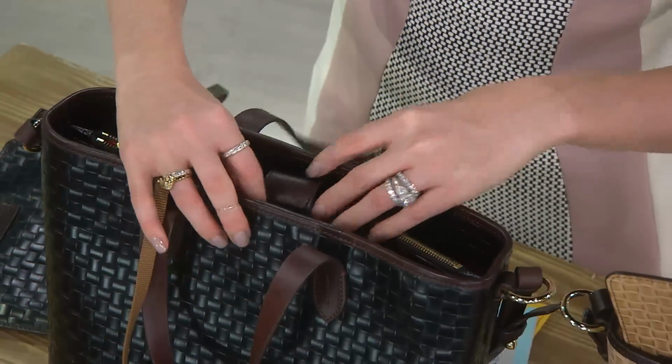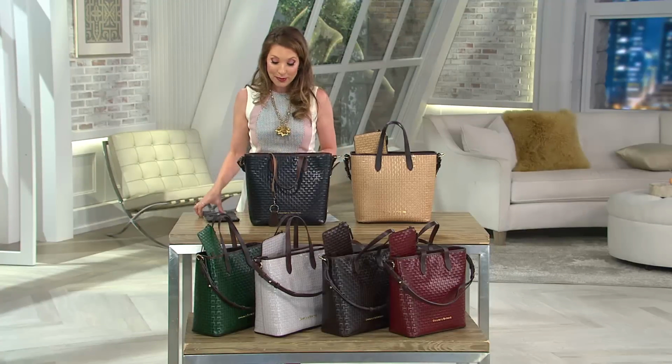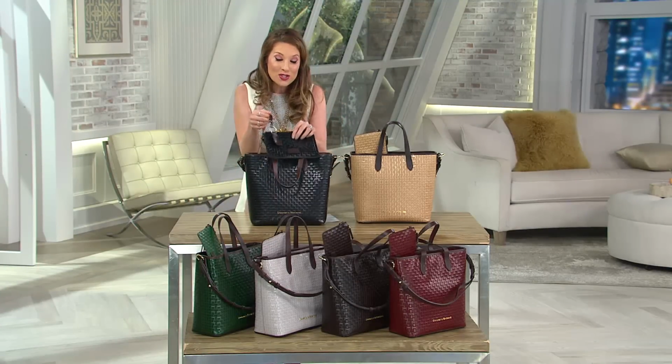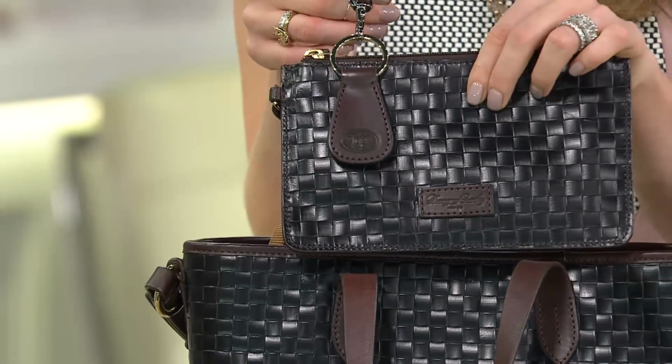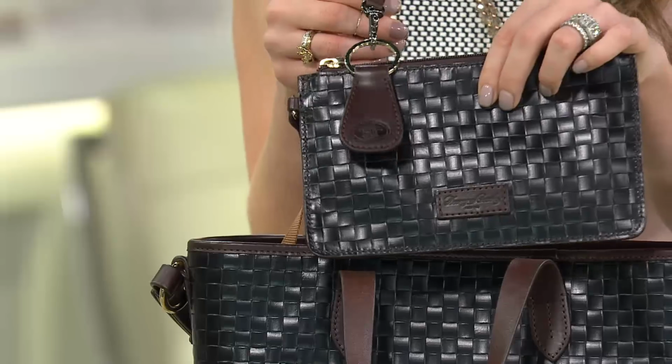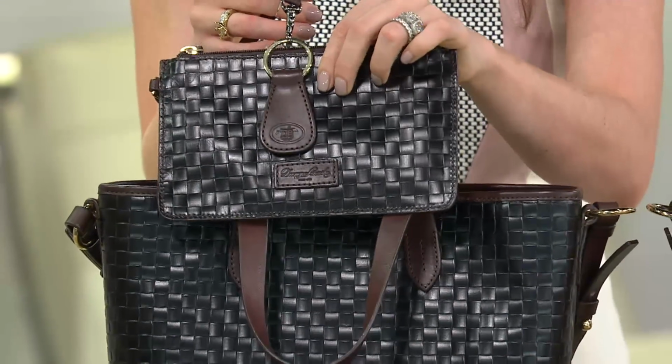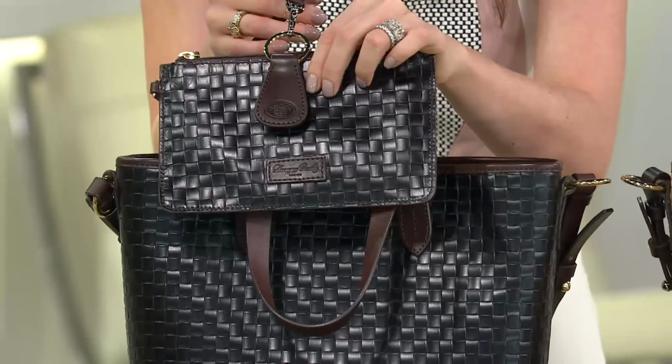Six colors. We've already sold out of one color, and with the accessories that you're getting included in this, you can choose to break them up or you can choose to keep them for yourself because this is a $443 comparable retail value with the key fob, the wristlet, which can take you day to night or be your wallet if you'd like to.